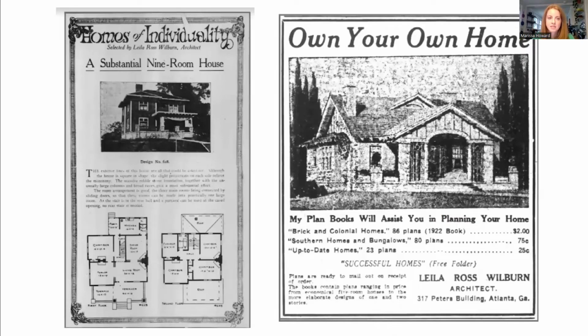And one of my best examples of the way that she called herself, I think this was actually a little bit of a dig towards the AIA, is that in 1915 she called herself a scientific designer of artistic bungalows. So I think she was specifically saying, what, I can't call myself an architect? Well, then I will call myself a scientific designer of artistic bungalows. So I think that's great.